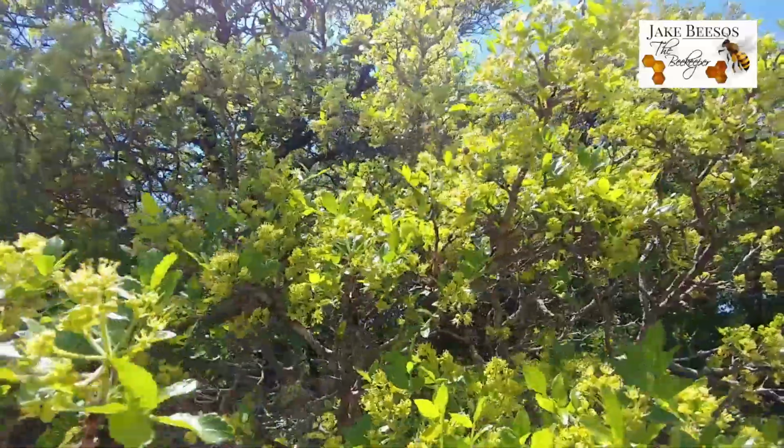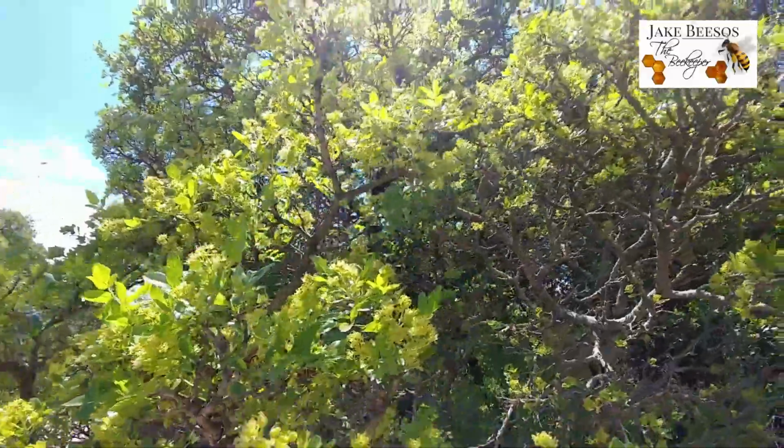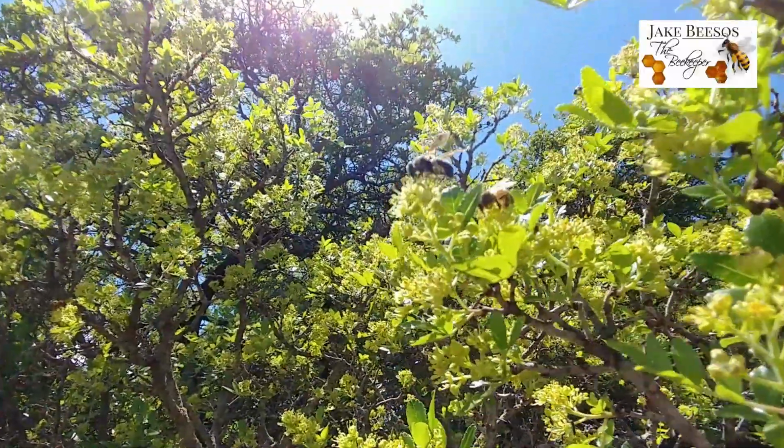And you probably won't see very much because now I'm in the sunny part of this tree. There's another different type of pollinator.